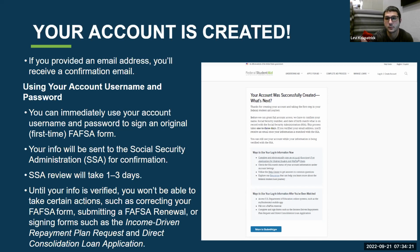Since you are able to sign important documents with your FSA ID, it's important for the Social Security Administration to confirm your information. That review will take 1 to 3 days. Until your info is verified, you won't be able to take certain actions, such as correcting your FAFSA form, submitting a FAFSA renewal, or signing forms such as an income-driven repayment plan. If today was your first day creating your FSA ID, since the FAFSA doesn't open until October 1st, you've got plenty of time for that verification process to be completed.